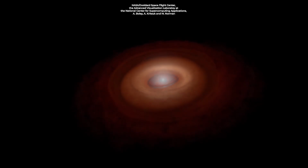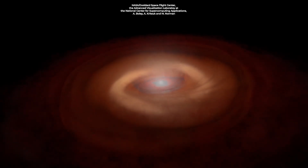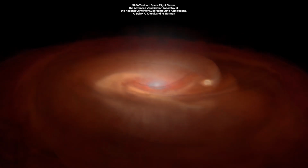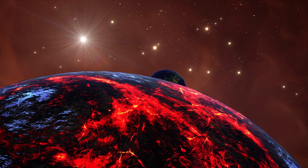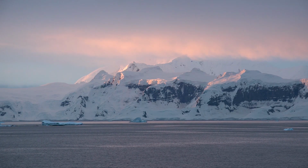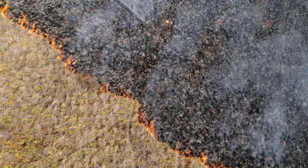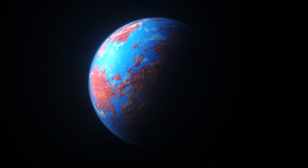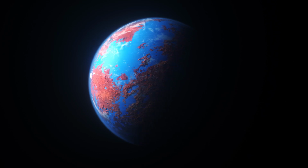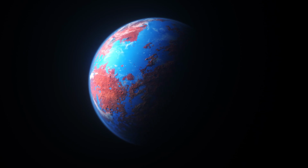Also, by learning more about the diversity of planetary systems, we can gain insight into the processes that shaped our own solar system and the conditions that led to the emergence of life on Earth. And then, by comparing the atmospheres of different types of exoplanets, we can better understand the factors that control climate and weather patterns and apply this knowledge to Earth's changing climate. Exoplanet research can also have the potential to inspire future scientists and engineers and to foster a broader appreciation for the importance of science and exploration.